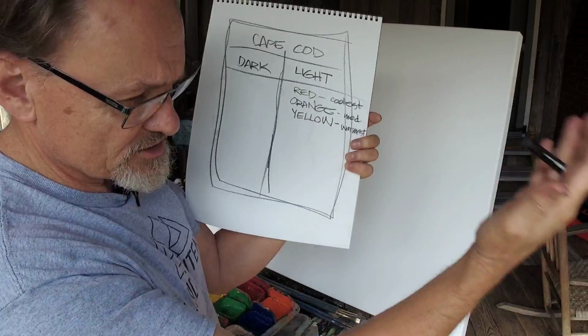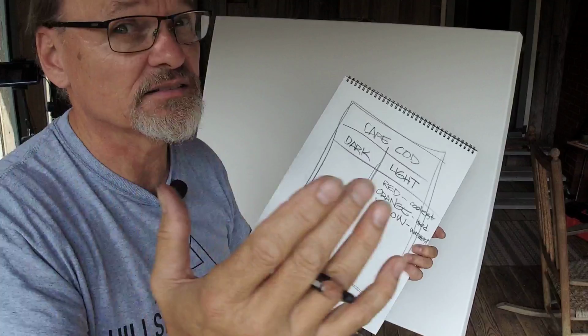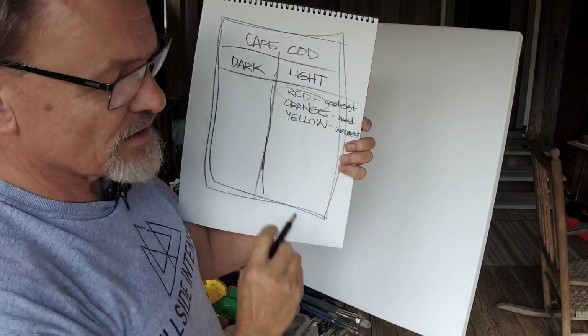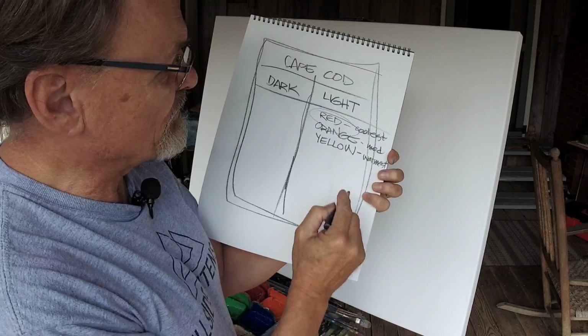It's in the sun, going to get underpainted red, orange, or yellow. If it's in the sun, but it's cool, like a blue sky, that's cool. So we're going to use the coolest of these colors to underpaint, say, blue sky. The things that are warmest in the sun, we're going to paint with the warmest of these.